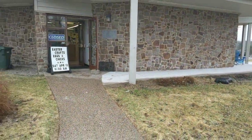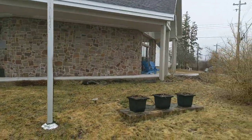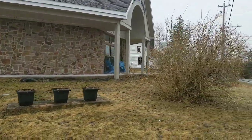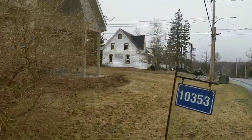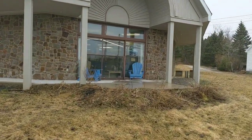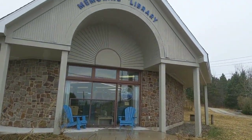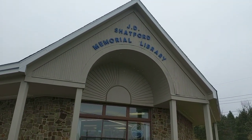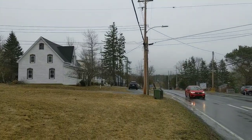And the other cool spot about this library, it has free Wi-Fi. You can come out in the summertime and sit on the chairs over here, have some free Wi-Fi, and enjoy a coffee. This is the J.D. Schaffer Memorial Library.